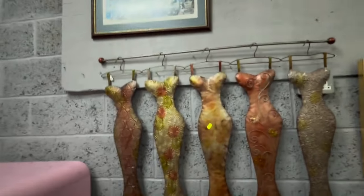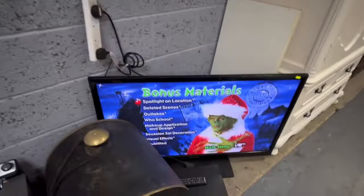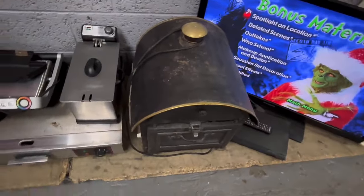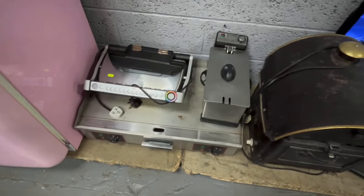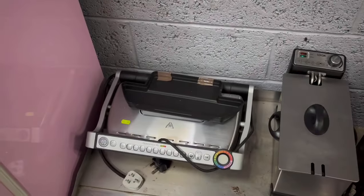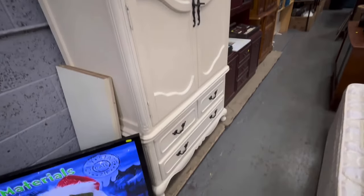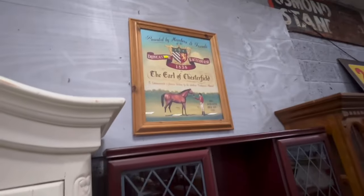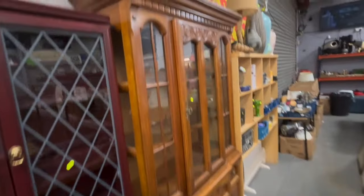Up on the wall, we've got various hanging items and decorative items. We've got another big telly down there with the Grinch on, a potato oven as well, and a big griddle. So a bit of industrial stuff in there as well, which I quite like that top thing there, actually. That's quite a good one, that grill. And then, looking on the furniture side of things just for a minute, we've got this wonderful wardrobe and drawers. That is very nice, actually. Wall units, the Earl of Chesterfield, no less, up there. And we've got this nice wall unit as well.